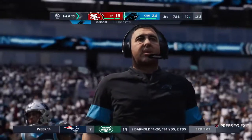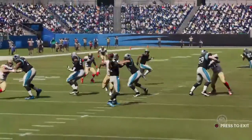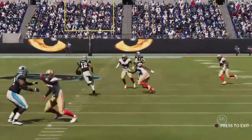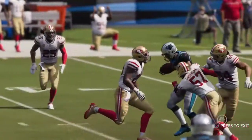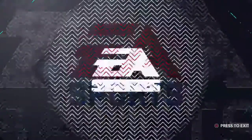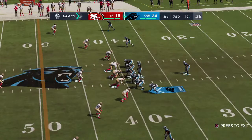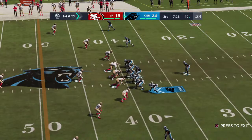Whenever we talk about moving the sticks and controlling the football, there's a great example right there. Those are the 3rd downs you need to convert to win football games. We're in the 3rd quarter of this one, and this is a tight one. In order to maintain pace, keep the ball away from the other team, and put points on the board, those are the plays they need to continue to convert.